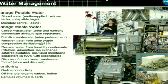In our water area, stored water, we can bring up water and resupply that way. We store in tanks, collapsible bags. We use iodine for microbial control currently on the US side. On the Russian side, they use silver. So we have dissimilar methods of biocide control right now between the two halves of the station, and we can't mix our water for that reason.